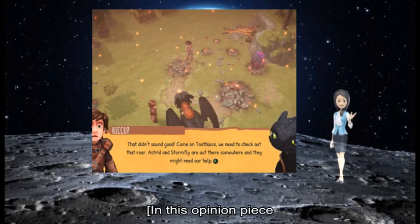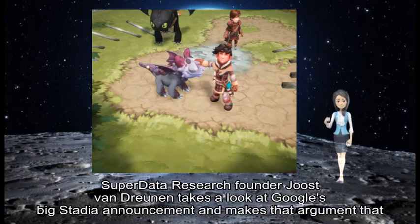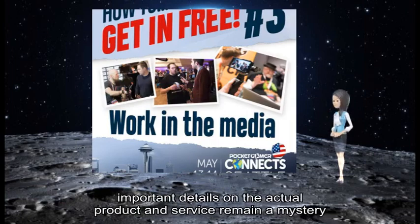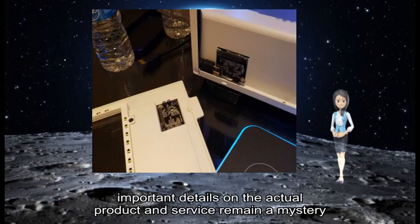In this opinion piece, SuperData Research founder Gustav Van Jonen takes a look at Google's big Stadia announcement and makes the argument that, despite a strong presentation, important details on the actual product and service remain a mystery.